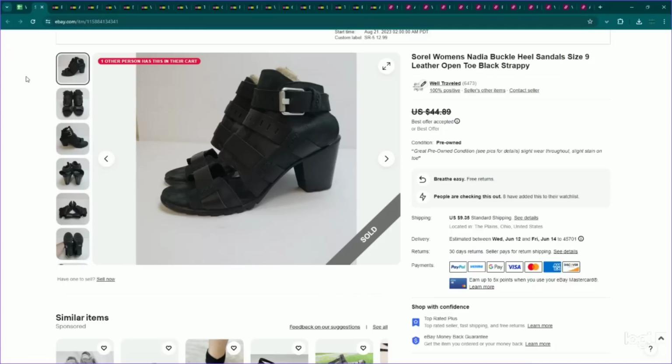So these are the Nadia buckle sandals. I listed them back in August, and they just now have sold at a drop price of $38. So still a pretty decent sale, but longer sitting than I would prefer. So I think I'm going to pass on Sorel sandals unless they are like a chunky platform or something like that.